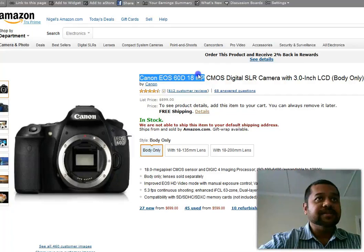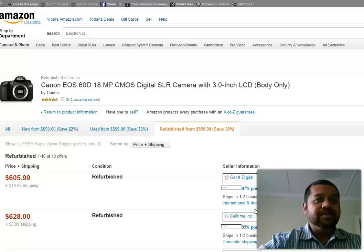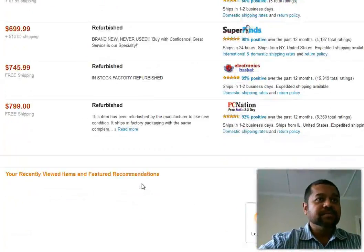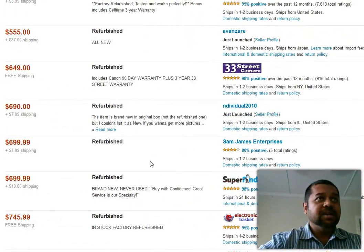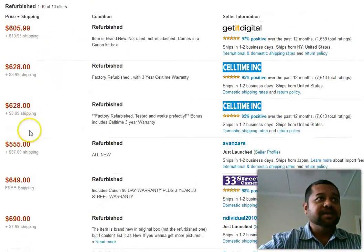Canon E40S. So you can buy this particular camera, and Amazon will send it out to whatever address you want. You can even buy the used or the refurbished. If you go to refurbished, you can buy the refurbished ones even cheaper. So let's say free shipping, $6.49. Even this one here, refurbished, is $6.28. Look at this one here.